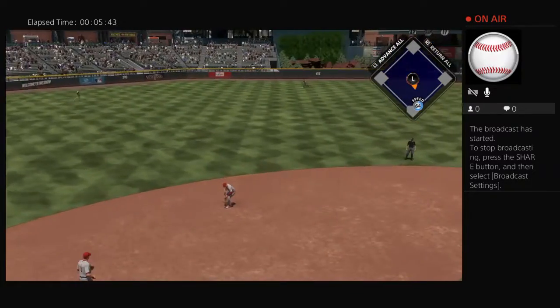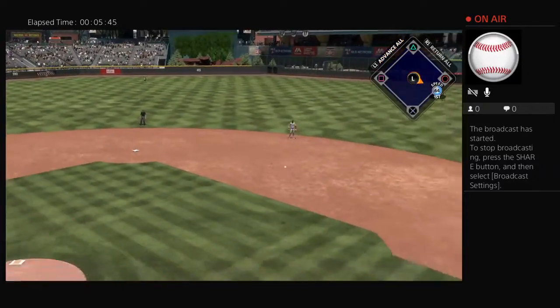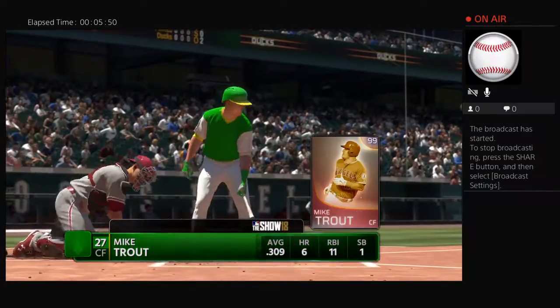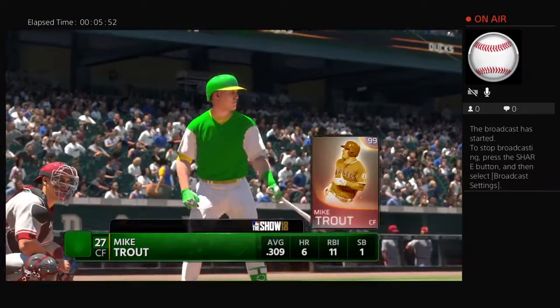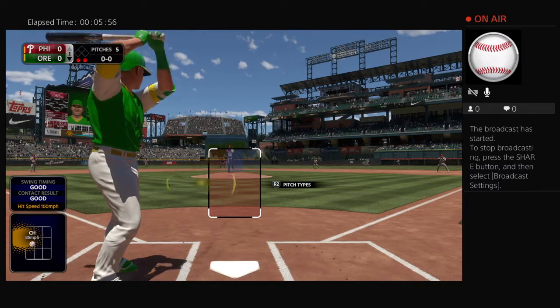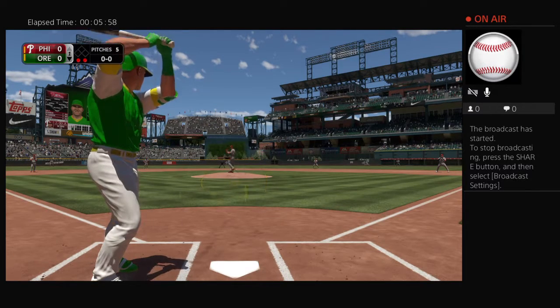Hot shot on the ground is short. Kingery's there. And there's out number 2. All right, see what Trout can do. Here's the center fielder, Mike Trout. No one aboard for him, two gone here in the first. First pitch on its way.